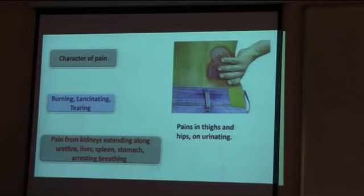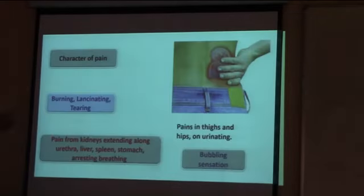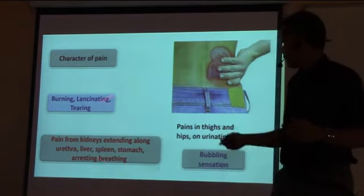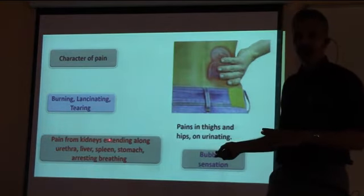Pain in thighs and hips on urinating. He is urinating, but where is he feeling the pain? He is feeling the pain in the thighs and hip. Okay? And this bubbling sensation which is felt in the kidney. Very, very characteristic. Bubbling sensation. Okay? See, this was related to the renal colic, renal pains. Any clarification here?